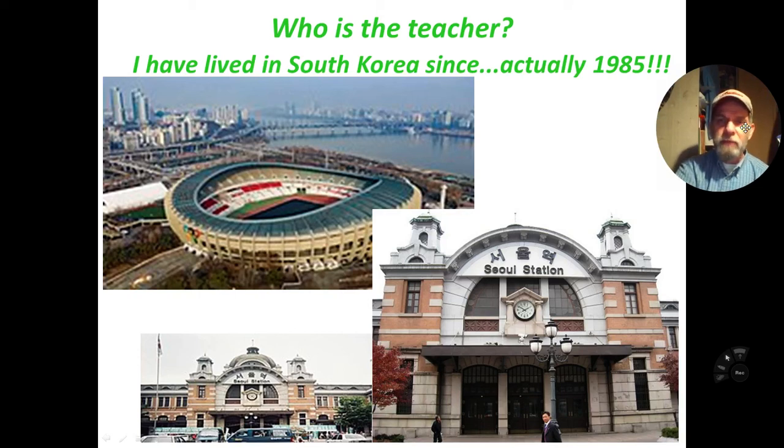But I have no family now back in America. Yes, I do. I have a step brother. You know what a step brother is. Okay, Seoul. Look at the picture. Seoul Station. If you go to Seoul Station right now, does it look like this? No. But in 1985, it looked like this. Well, things change. This is the original Seoul Station.